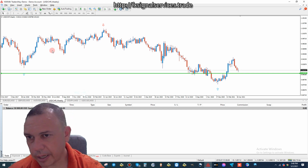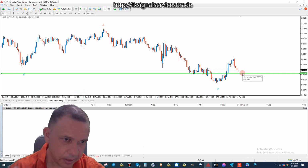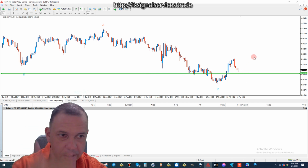I'm just trying to look in the past. Right here on this candle, there's a doji candle. Not perfect, but almost perfect doji candle, and it dropped a little bit more and went back up. Okay, so history kind of repeats itself in that aspect, and I'm thinking that's what will happen here. It could drop a little bit more and then go back up.